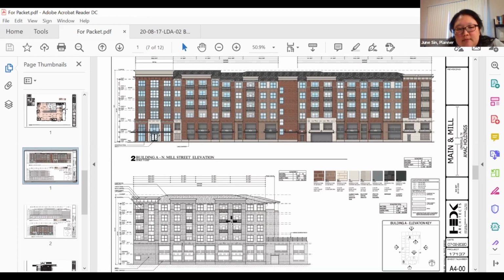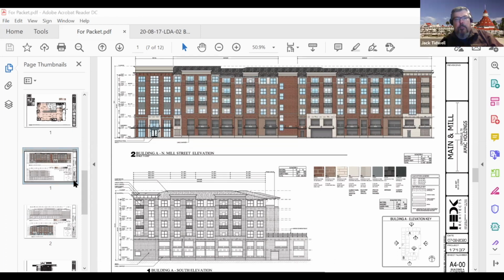Is there any other information staff wants to present before we throw it open? The applicants are here. The architect, Mark Hill, is here if you have any other detailed questions that you want to ask. Hey, Mark, I hope that red light lasts a long time. I'm teasing you. Thank you for being there.